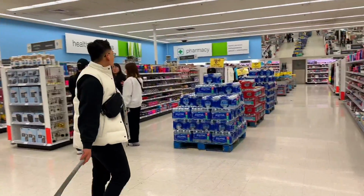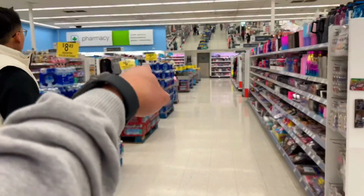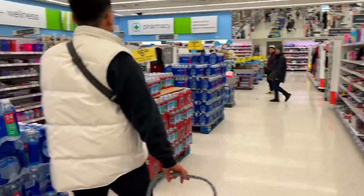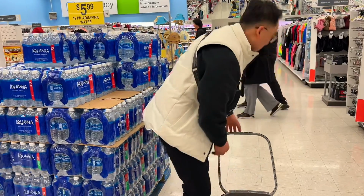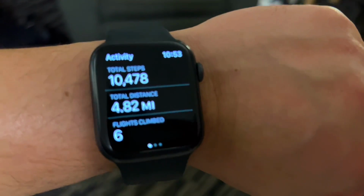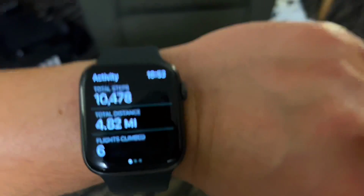So we're currently at Walgreens right now, trying to get some water. Oh, over there, the cheap one, $5.99. Because we don't have water in our room. All right, guys, total steps for today, 10K.